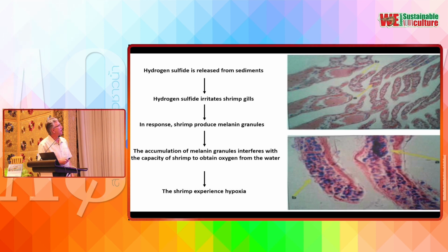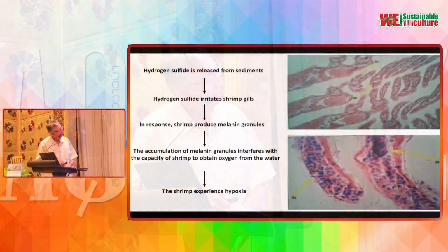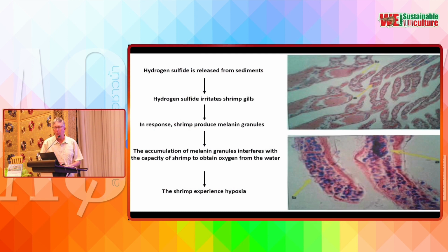And in response, the shrimp produce melanin granules. Now, melanization is a very typical immune response of shrimp to any outside invader. It might be a bacteria. In this case, it's a toxicant. And so the gills produce these melanin granules, and they accumulate. So here's a normal gill, and here is a black gill. And these dots in here are granules of melanin. And what those granules of melanin do when they accumulate, they interfere with the ability of the shrimp to obtain oxygen from the water, all right?